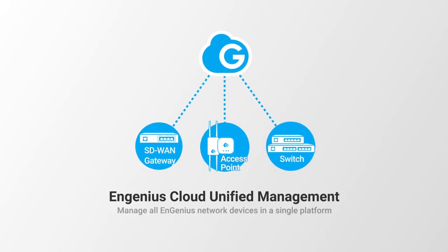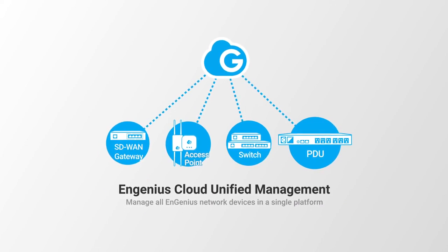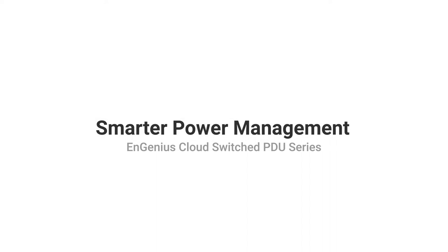EnGenius PDU is a new member of the EnGenius Cloud family. We reinvent the PDU in every aspect. Upgrade to smarter and more efficient power management solutions now.